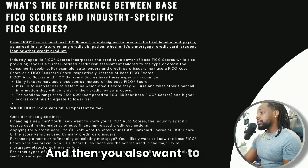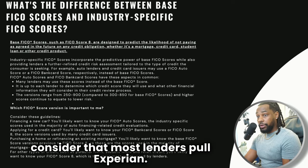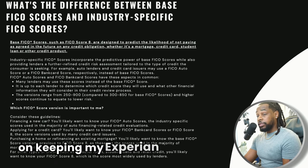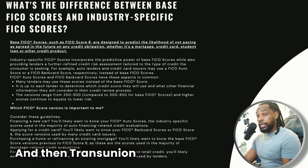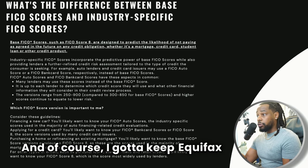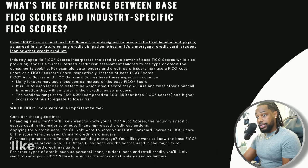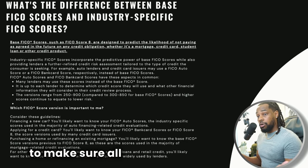And then you also want to consider that most lenders pull Experian. So that's why I always primarily focus on keeping my Experian score high, because it's the most used credit bureau, and then TransUnion comes up next. I try to make sure I keep both of those really, really good. And of course, I got to keep Equifax solid too, because if I want to get mortgages or anything related to real estate, I need to make sure all three are good.